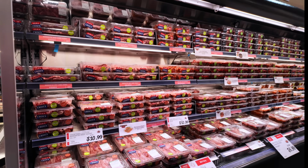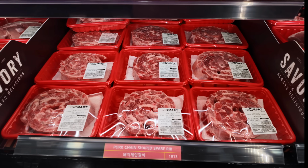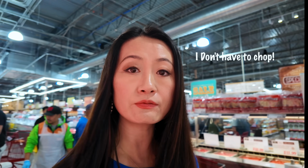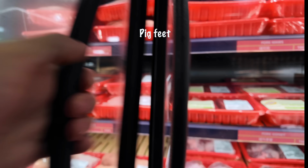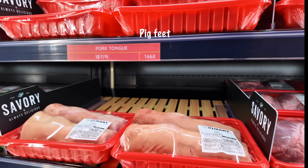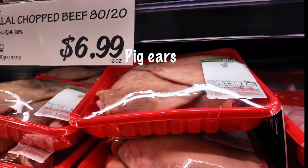I like the meat here. It's all cut up, you know, for Asian food, especially Chinese food. Everything's cut up. Look at the ribs here. Already cut. So easy. I don't have to chop, and wake up my neighbors. They have the whole pig feet for my soup, for your collagen. Oh, they have pork tongue too. Pig ears. Yes, I made that video. Go watch how to make it.